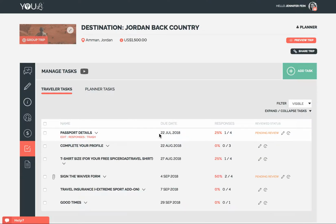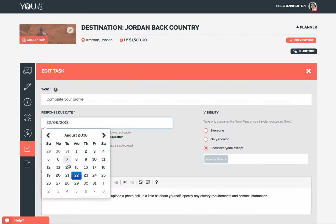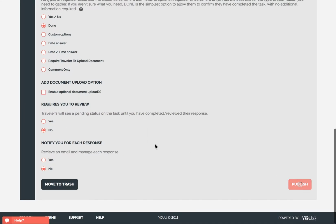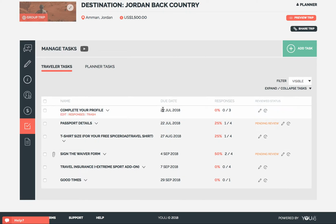You can see here we've got 2 of them on the same day. Oh, actually, sorry, these are different days. So if I wanted to make it so that they are on the same day, I'd change that from August 20th to July and save that. Now you can see they're both on the same day, and that means the 3 reminders will all be for both of these at the same time. Rather than 6 emails, they're only going to get 3 emails. So that's another trick if you want to reduce the reminders.